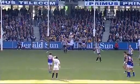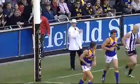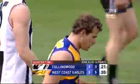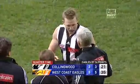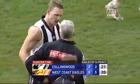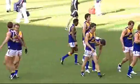Well, their entire score, 5 goals to date, has come from set shots. Hearn from 50. Misses, one behind. So at quarter time, West Coast lead by 14 points. Well, it was a terrific opening for West Coast Eagles. They haven't started games well this year. They finished particularly well. They'd be really happy that they've been able to get 10 shots at goal in this first quarter.